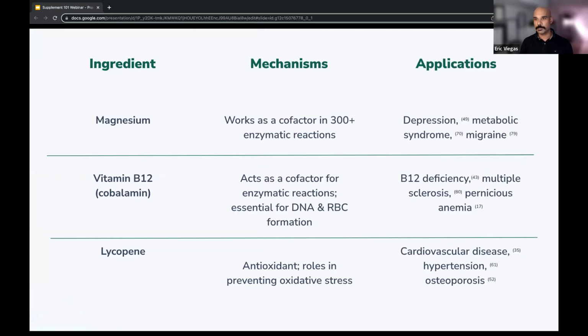Here's a slide with some examples of nutrients. So we have our magnesium here, again, a very helpful cofactor in over 300 enzymatic reactions in the body. Helpful if you're thinking about things like blood pressure, depression, metabolic syndrome, and migraine, some robust research in those areas. B12 or cobalamin, this is really helpful for enzymatic reactions, methylation, essential for our DNA and red blood cell formation. And lycopene, which is a phytonutrient typically found in fruits and vegetables like watermelon and tomatoes. It functions as an antioxidant and it has roles in preventing oxidative stress.